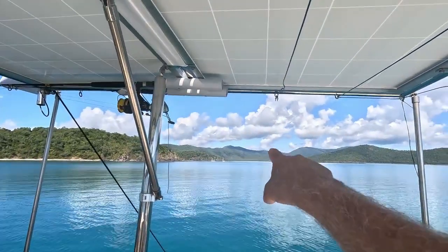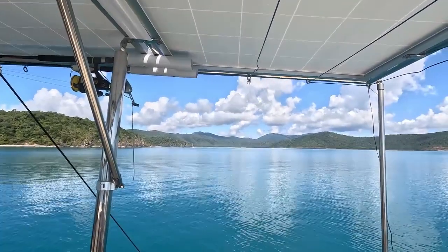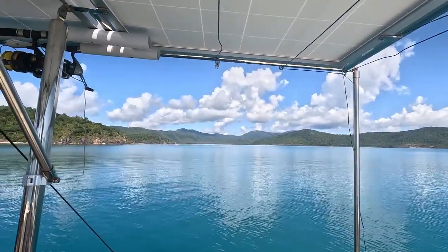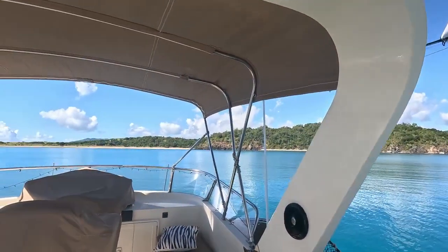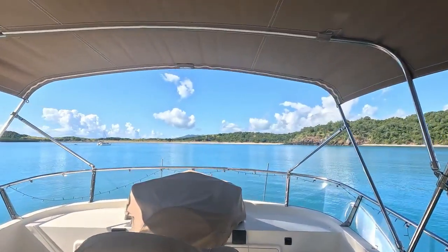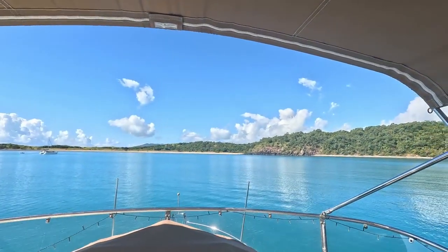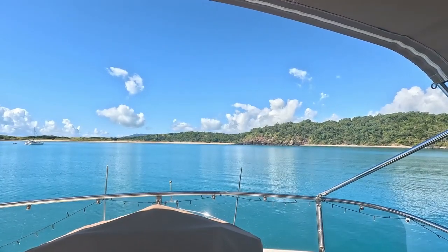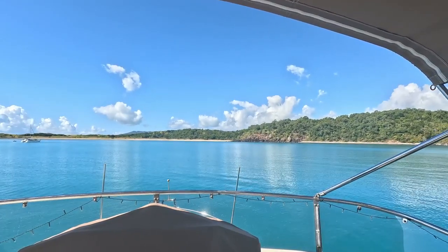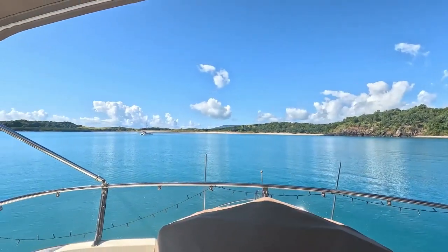There's Jody Rich's, or ex-Jody Rich's resort down there. This is where they filmed Tales of the South Seas many years ago. Very nice little spot. There's a little walking track up to a lagoon, which I did 15-20 years ago. Might go for a walk up there a bit later, see if it's still there.